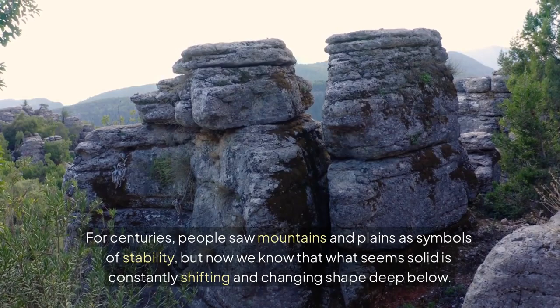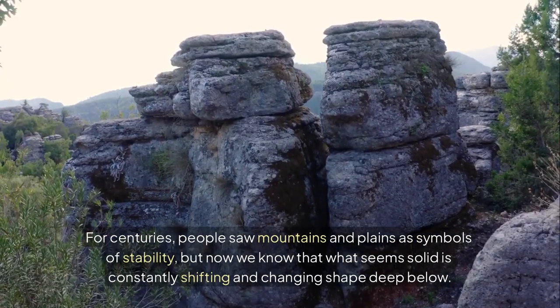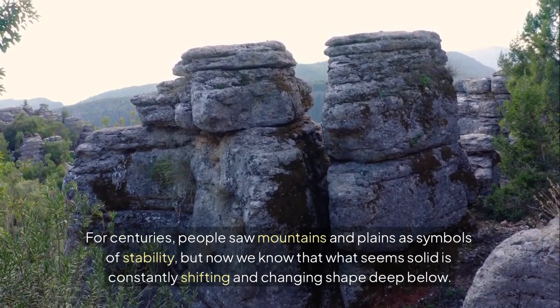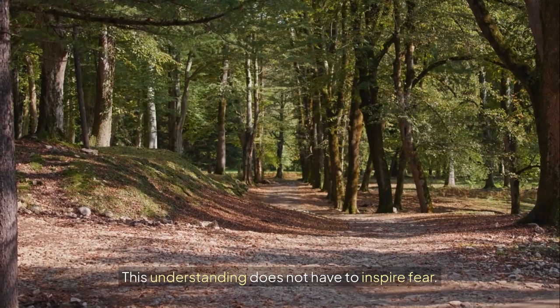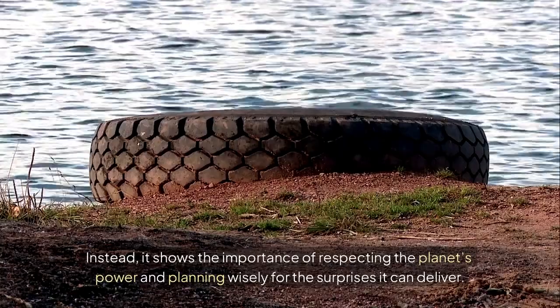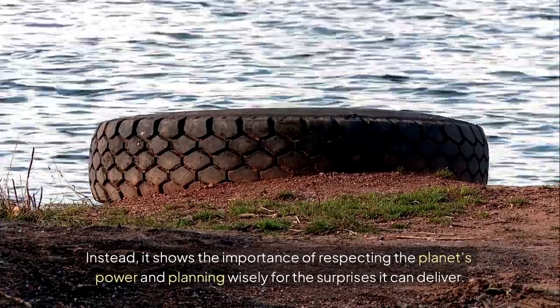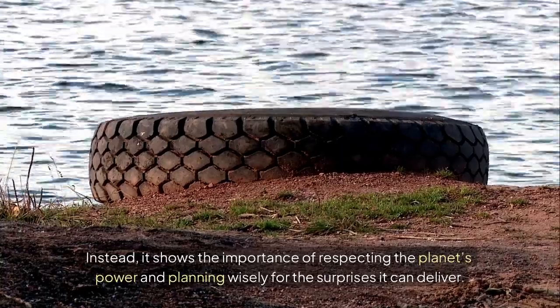For centuries, people saw mountains and plains as symbols of stability, but now we know that what seems solid is constantly shifting and changing shape deep below. This understanding does not have to inspire fear. Instead, it shows the importance of respecting the planet's power and planning wisely for the surprises it can deliver.